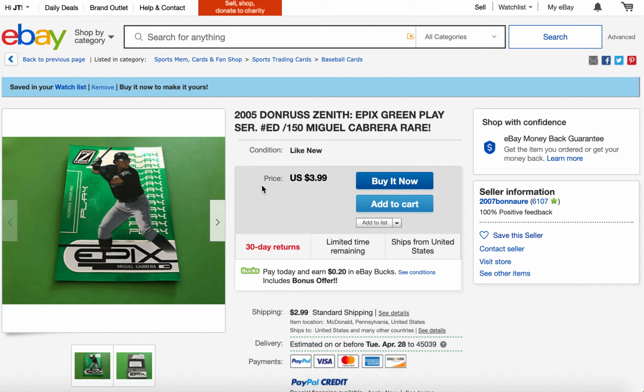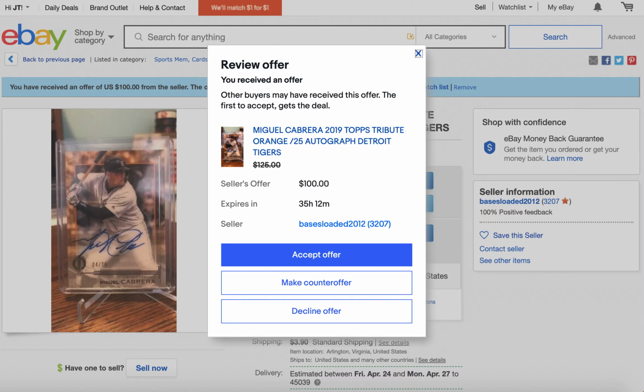Now, in this case, I've had this card on my watch list for longer than I can remember putting it on my watch list, so I'm probably not going to get a seller offer at this point. So at some point, this is a lower priority for me. If I'm in the mood to buy a lower end card, this is one that I will take a look at. So let me show you what the seller offer looks like in action here.